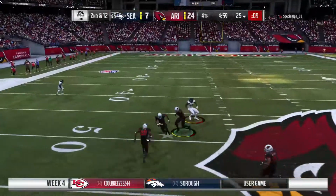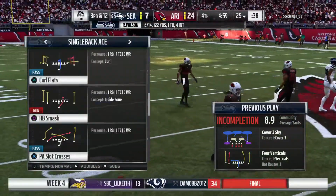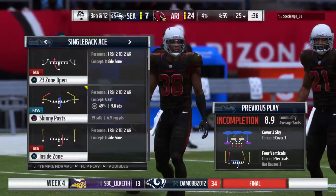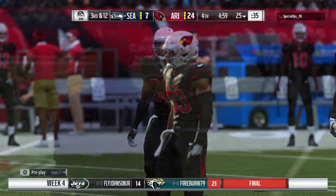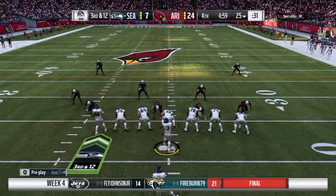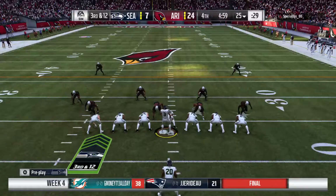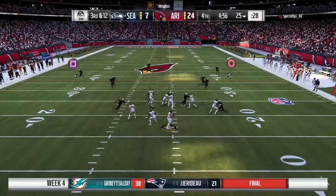Wilson. That's incomplete. Nearly another pick. My goodness. Brandon, at least there's one bright side to that incompletion. What's that? It wasn't an interception. Wow. You're a nice guy. That was kind of savage. But correct. No pick, just incomplete that time.